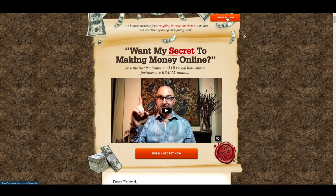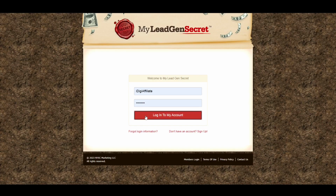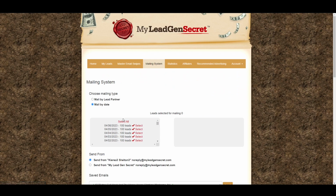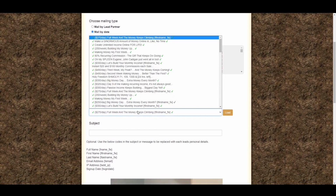So anyway, guys, you're gonna log in here and make your account. You get here, so you can see your leads right here. All you need to do is come to the mailing system here. You can also buy email swipes if you want to, but I'm gonna show you my email swipe, so you don't really need to, but you can if you want to. So I'm just gonna go to my next email swipe.